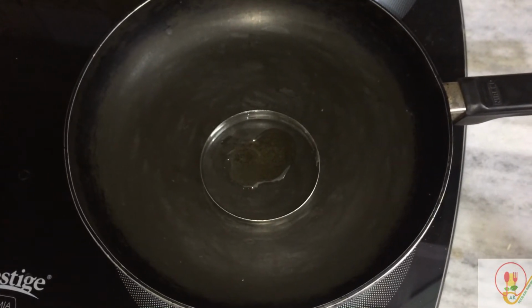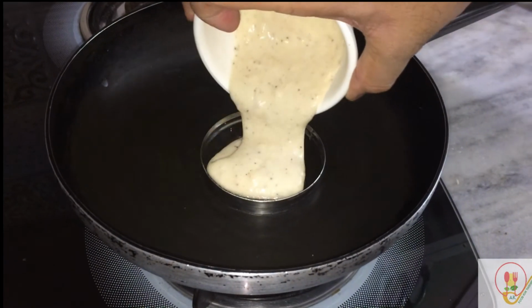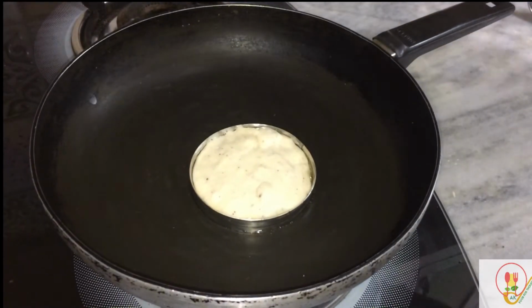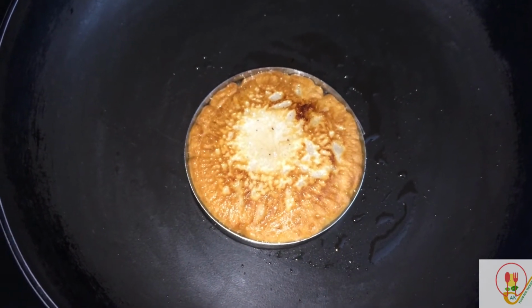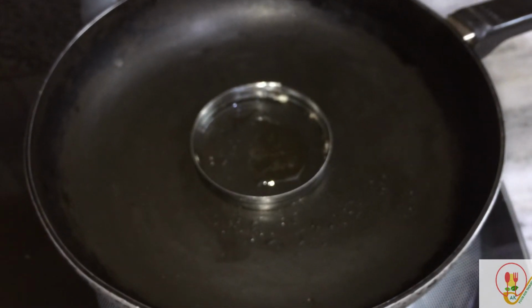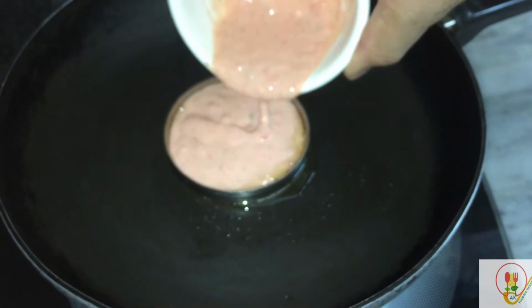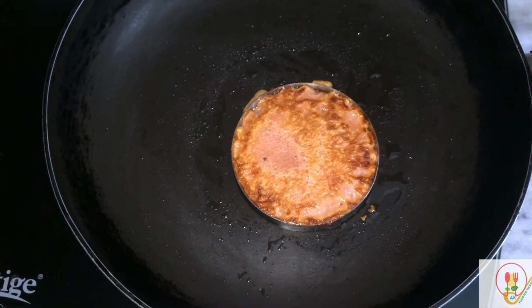We have added 1 teaspoon of olive oil and now we are going to add the batter to the pan. So after 2 minutes we have turned it upside down and we can see that it is golden brown in color. Now we are making the watermelon pancake. So I am adding the batter to the pan. After adding 1 teaspoon of olive oil to it, it looks very yummy. Now cook for 1.5 minutes on the other side and then it's ready.